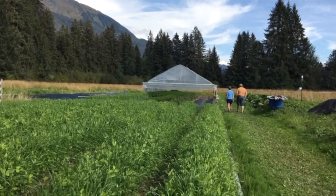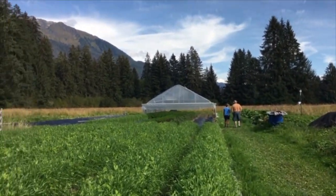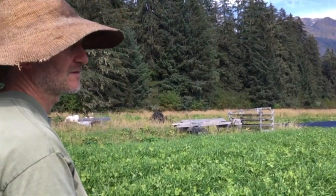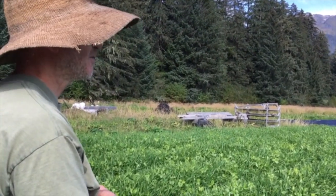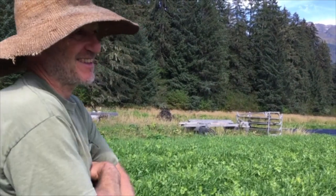So how many acres do you have that is farmed? Under cultivation, probably next year we'll have about 3/4 of one acre. Wow, I would have guessed it was way bigger. But I'm from Southern California. It's not much when you start measuring it out with a tape measure.